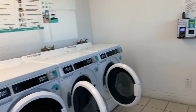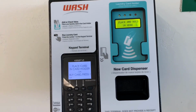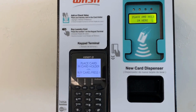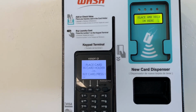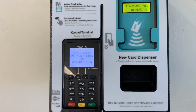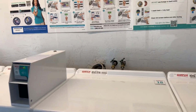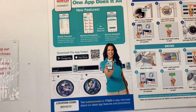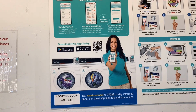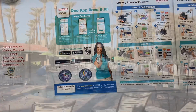The only form of payment you can use here is what they call the wash. You can either buy a card here and then add money to it. It's $5 to buy the card, and then you just put money on it as you need it with a credit card. Or you can do like we did, and we downloaded the app. Let's see. Yeah, here it is. There's the information on the app. It was simple and easy. It lets you know how much time you have left on each machine. So I highly recommend just downloading the app.